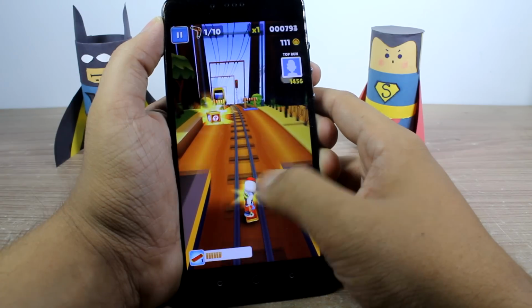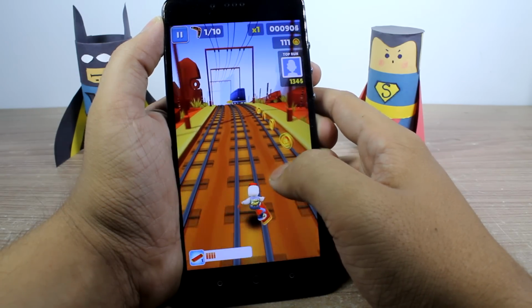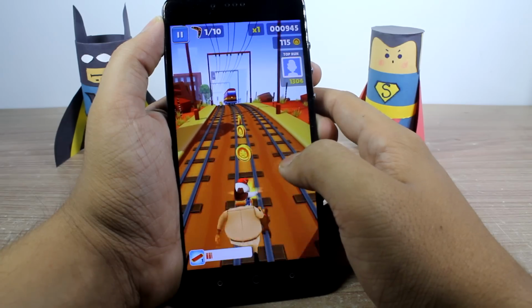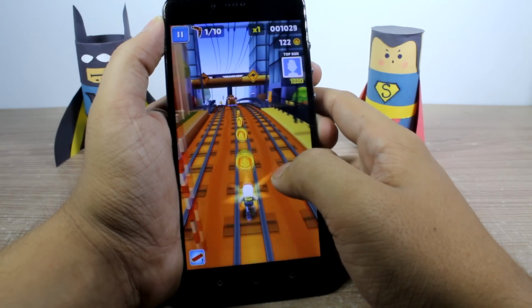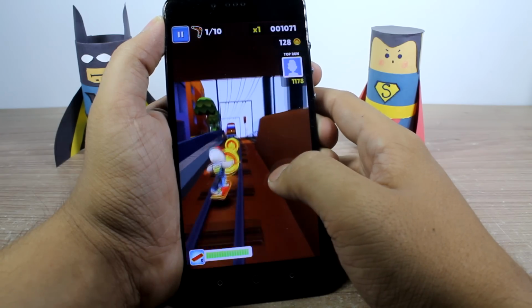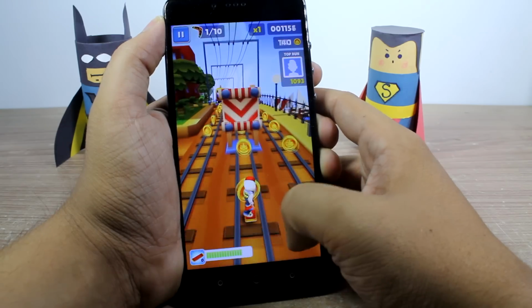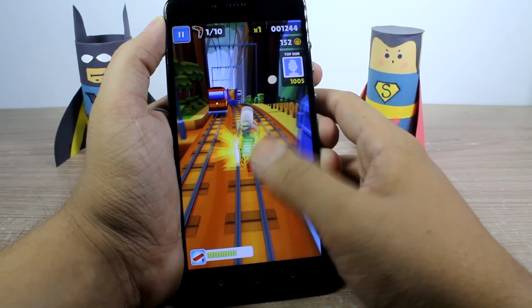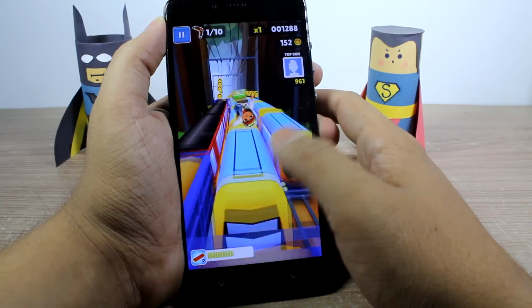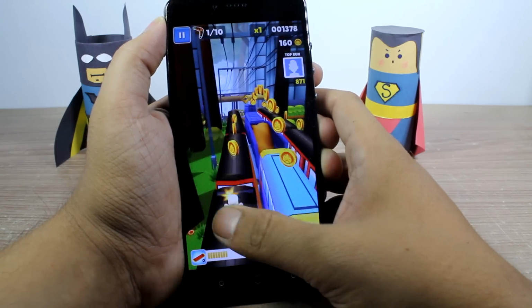Now the first game is Subway Surfers 2, and I would like to remind you guys that this is the second unit of Mark 1 that was shipped to us by CREO. In the first one, there were a lot of issues even in the basic gaming, but now as you can see, the game is running smoothly on the device and there are no lags and frame drops. Even the touch response is so much better. So yes, the start is quite impressive from what we saw the last time.